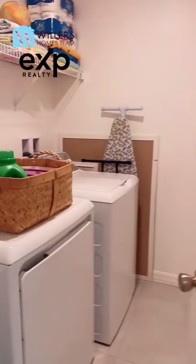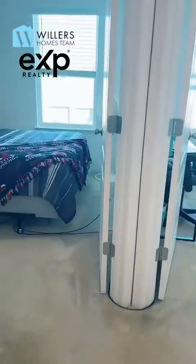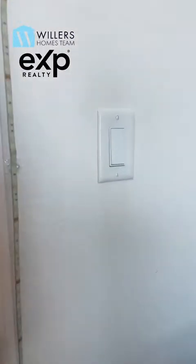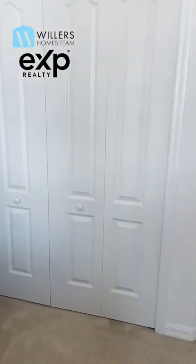So you have a total of 3 bedrooms up here. You have the laundry room. Oh, by the way, the washer and dryer stays. So here is the first guest bedroom. Oh, check out the closet. Big closet. Here's the second bedroom. Big closet. Here's the second full bath.